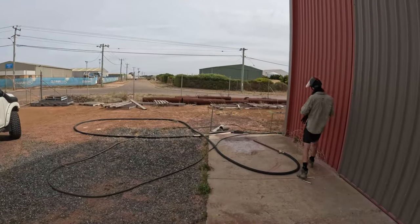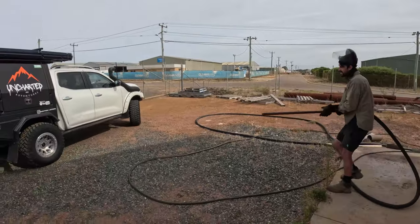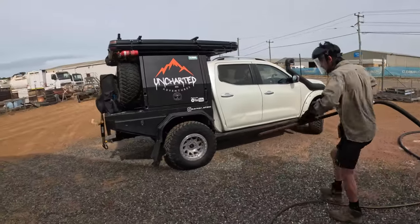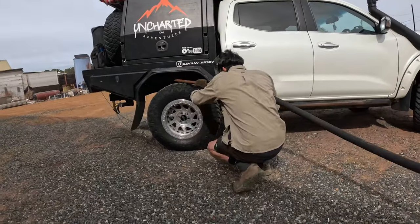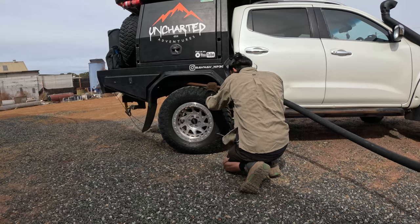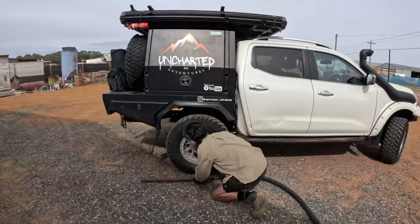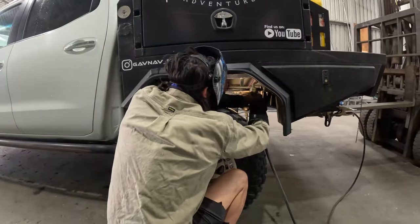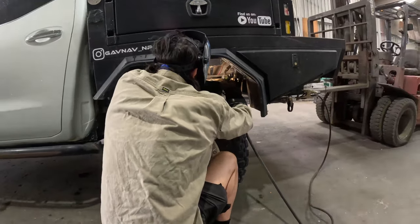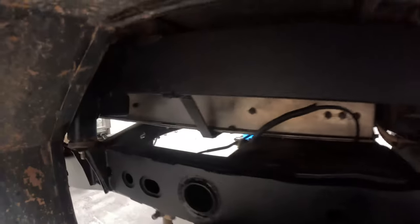I'm not fixing that. Alright, this is Henry. He's a legend that's helping me here. Gonna do a bit of sandblasting, clean it up. Then we're gonna weld these bastards. Make an easy work of it. Get a load of that. Like new. We're off.